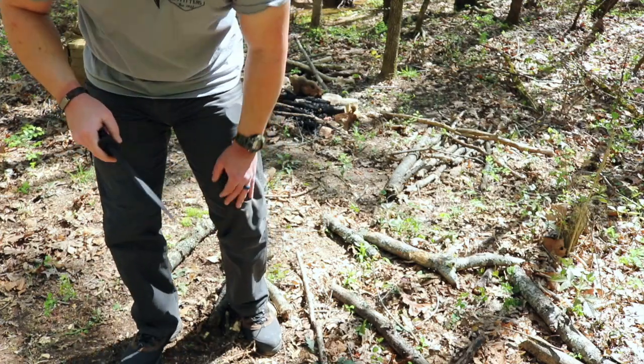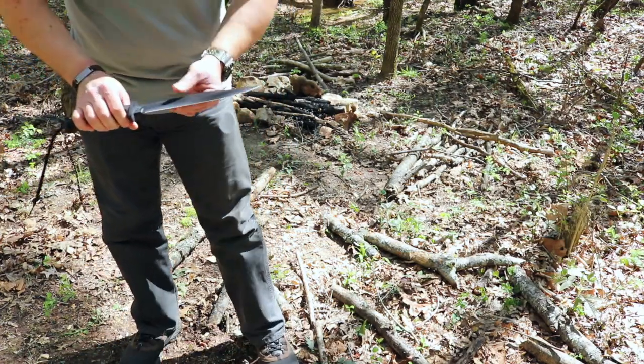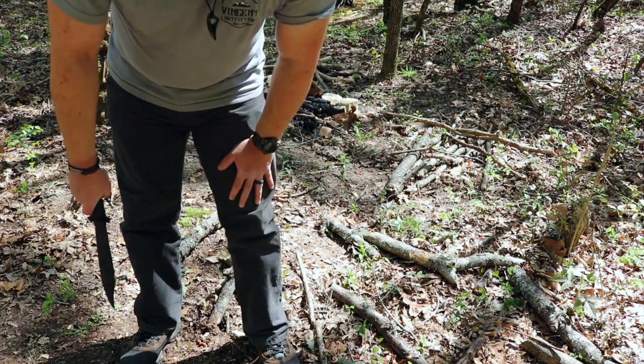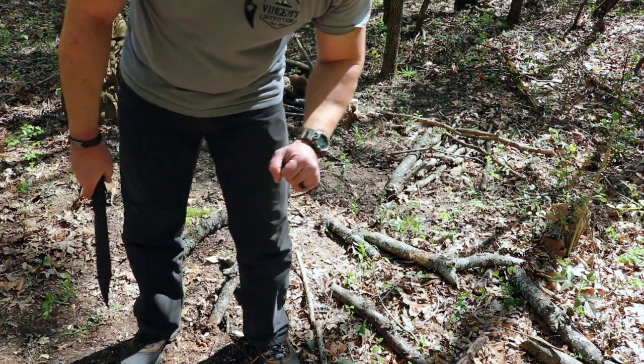Like I said, around 55 for this one, and around 89 for the Undertaker. So I'm gonna get some of this gathered up, and I'm gonna get a little fire going.